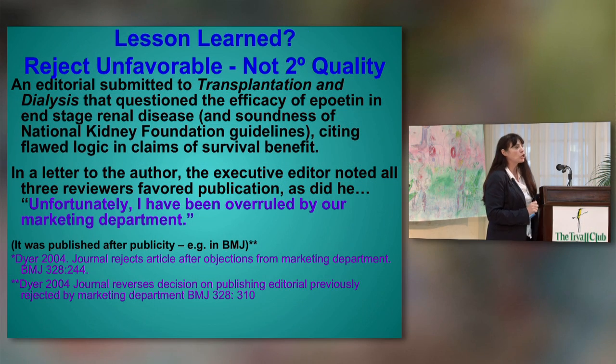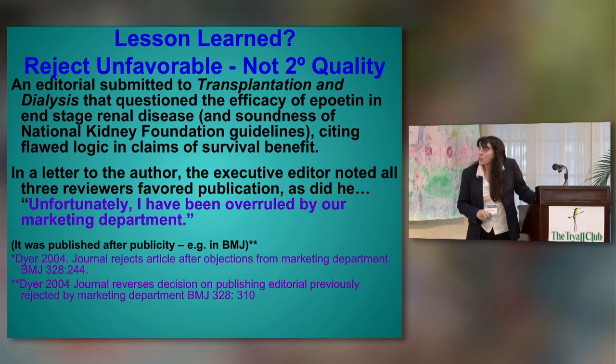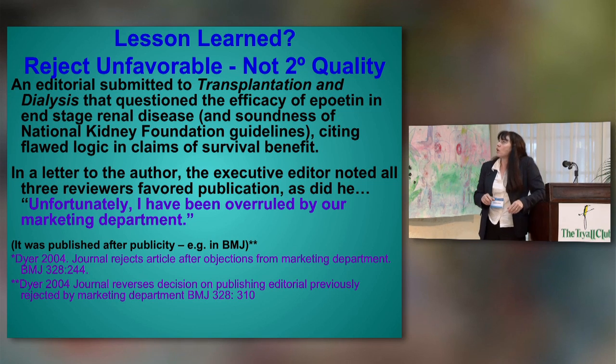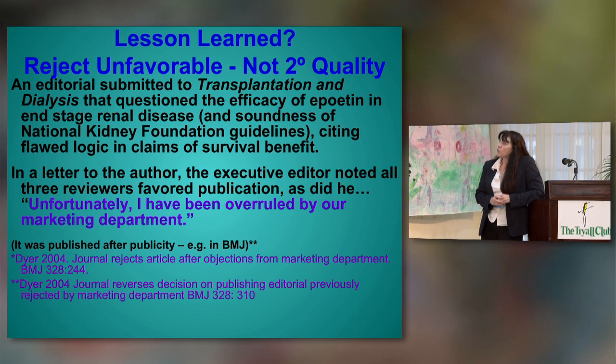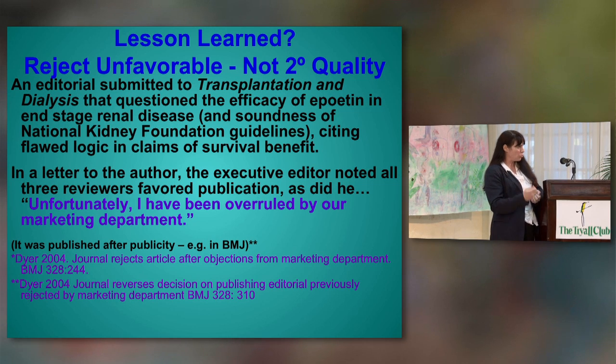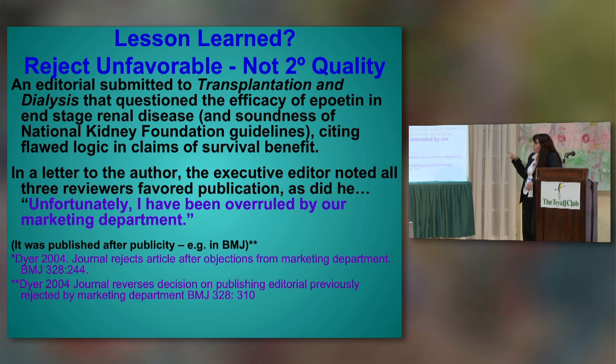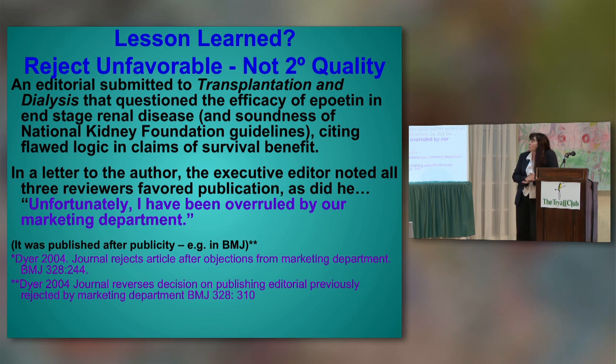And we have that evidence because in one case, an editor actually put it in writing to the author. There was an editorial submitted to a reputable kidney journal called Transplantation and Dialysis that questioned the efficacy of erythropoietin. This is the same drug that athletes use to dope their blood so that they have better oxygen carrying capacity and athletic performance. It questioned the use of erythropoietin, which is made by the kidneys, in end-stage kidney disease, and incidentally the soundness of the National Kidney Foundation guidelines, citing flawed logic in the claims of survival benefit.